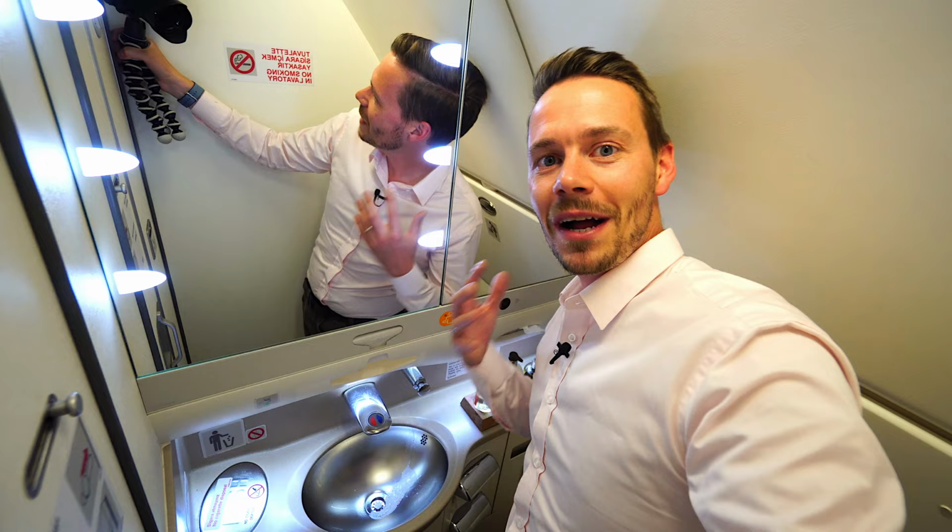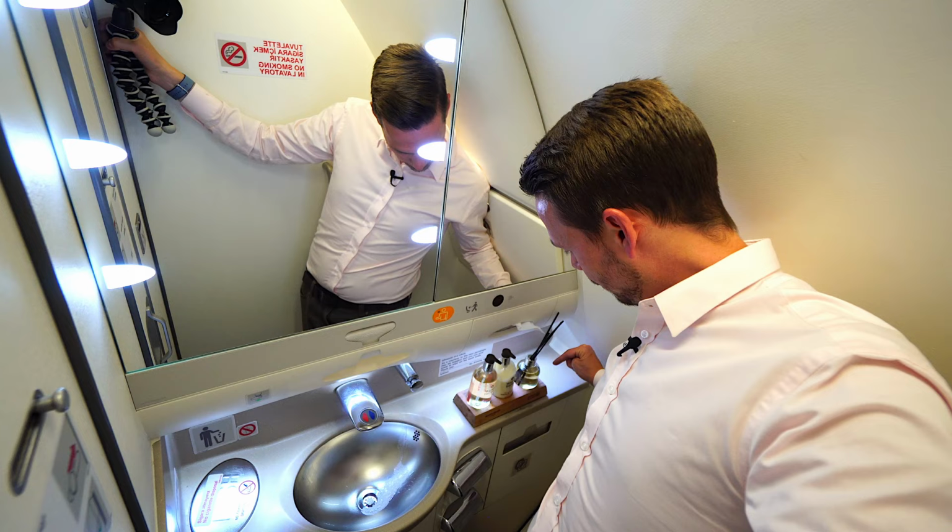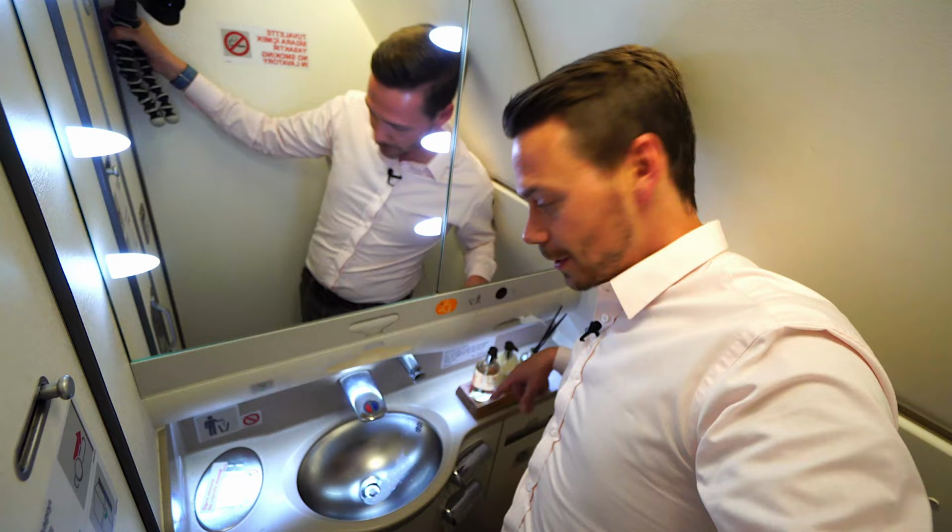Wow, it smells so good here in this tiny restroom. This is here the perfume sticks, and it's really clean here.